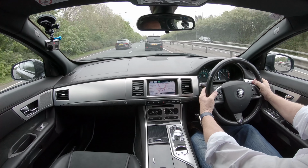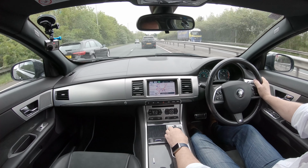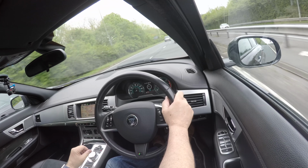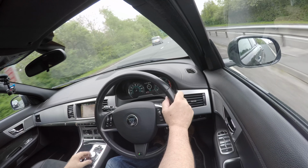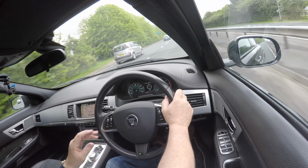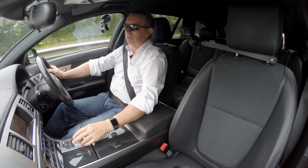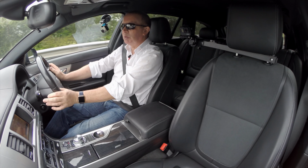You've got paddle shift on the steering wheel. You've also got, you can select sport there. Just press down and turn over to sport. You probably hear the engine note change. The revs increase, makes the throttle more sensitive, but for me in drive is absolutely perfect.